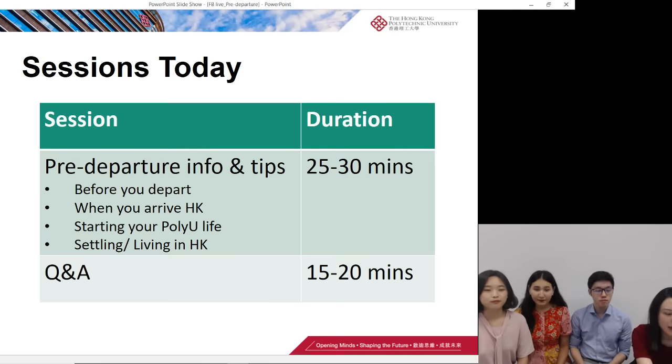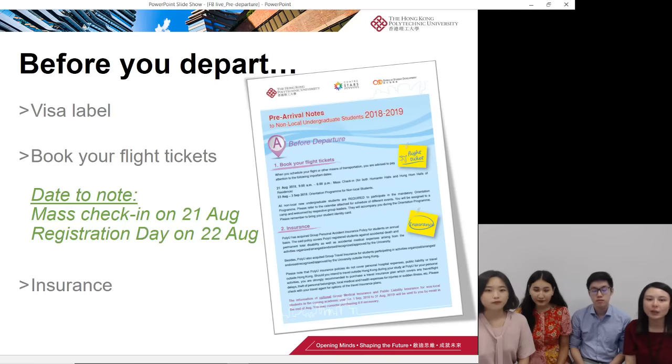So the first thing we want to mention is the pre-arrival notes that you received from PolyU last month. Inside, there's a lot of detailed info on where to get the bus to PolyU, what you need for a bank account, and when to book your flight. We won't go through those details because you already know them, but the students here today are going to share their own experience, some first-hand tips for you to start your journey to PolyU smoothly.